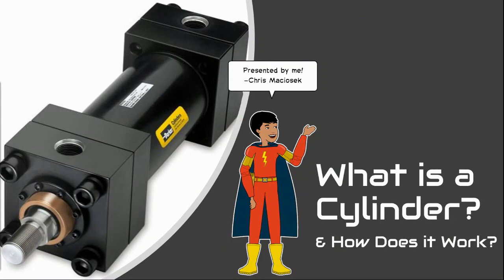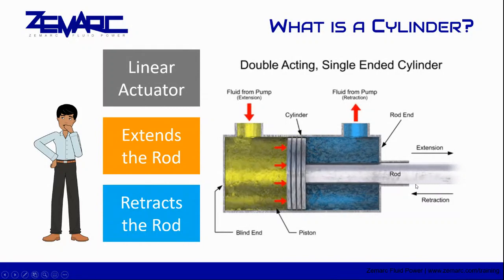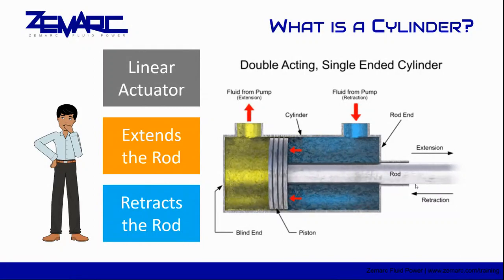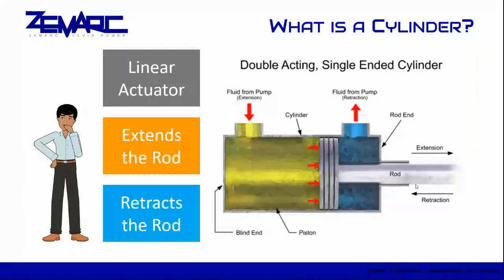Hello, everyone. My name is Chris. I am part of the engineering team at Zemarc here in Los Angeles. I'm going to start us off by talking about the basic mechanics of how a cylinder works. A cylinder is a linear actuator, as opposed to a rotary actuator like a motor. This means that fluid supplied by a power unit causes the rod to extend or retract.